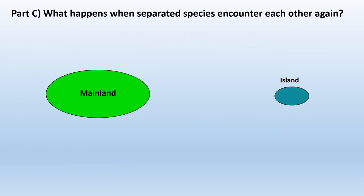Okay, so all of those things are reasons why our island species has changed compared to our mainland species. What's going to happen when those separated species encounter each other again?